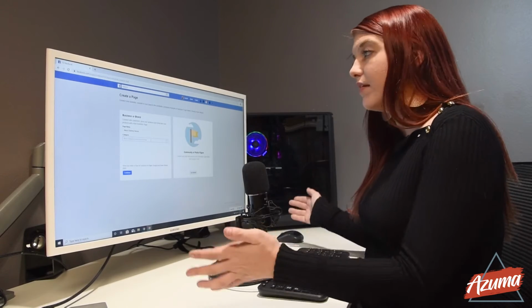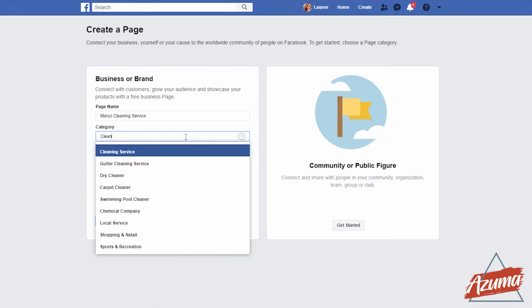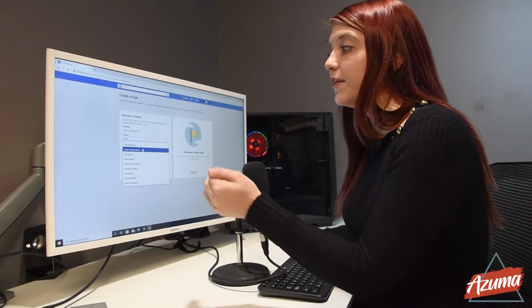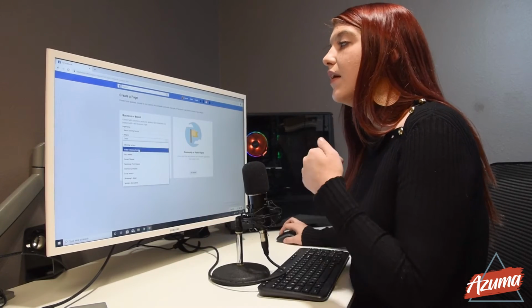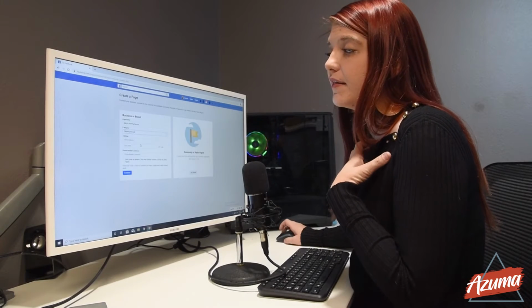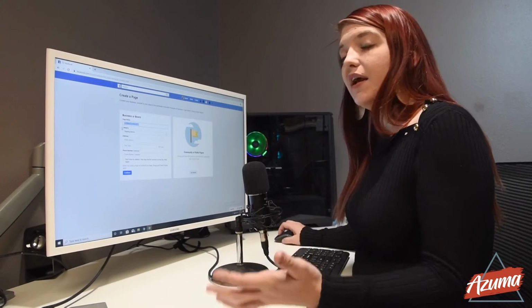So for instance, since I'm a cleaning service, I would look up cleaning, and it would pop up with cleaning service, gutter cleaning service, and a whole bunch of different options that you could choose from. Now, if you relate with any of the other category options, you can definitely choose those. But since they have one that's specific to what my business is, then that's what I would click on.